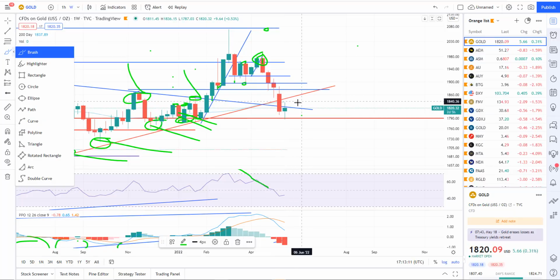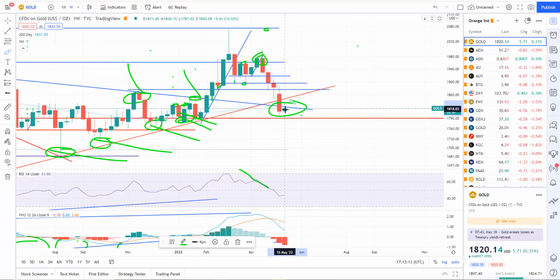And as long as we can hold right in this area, and then we start to see a buyer step in, we should see a rally in the miners and everything else. That's really all I have on gold so far.